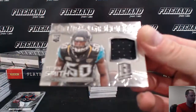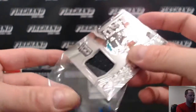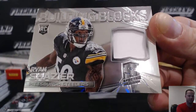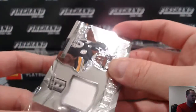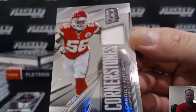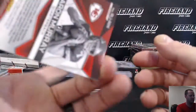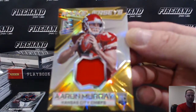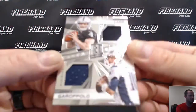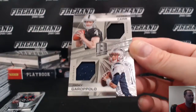Alright, first jersey card, Telvin Smith of the Jags, JB. Ryan Shazier, Pittsburgh Steelers, D&H Martin. Cornerstones, Derek Johnson, the Chiefs. Sarian X, jersey. We got a gold one, Aaron Murray, number 25, the Chiefs. Sarian X. Double jersey, Derek Carr and Jimmy Garoppolo, Raiders and Patriots. To do a random on that one.